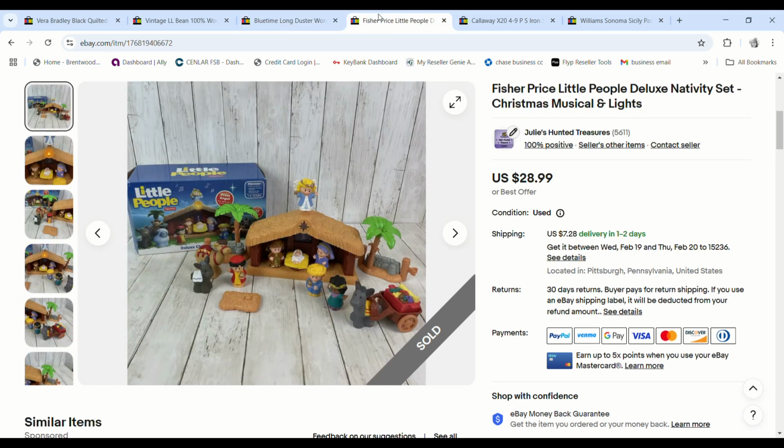This Fisher Price Little People nativity scene, if I find these like complete with the box, I grab them because they normally sell fast. They're not like the highest profit thing, but this one was just missing 2 pieces, but it had the original box and it was in such great condition.